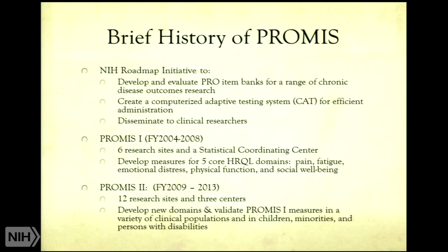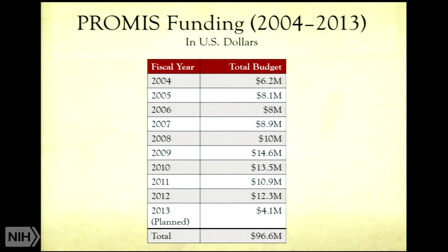PROMIS funding has been fairly significant, and it's been dollars well spent. I'm not aware of a study that didn't find some improvement using a PROMIS measure that was funded by the NIH.